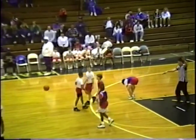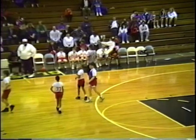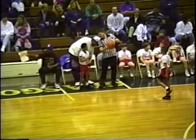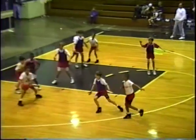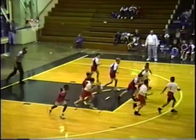Curd on the rebound, and he's fouled by number 10, reaching in, Parrish. That's a team 6 on the 76ers. Curd brings the ball across the time stripe, moves left, passes down low. Shot by number 43, Goodman's no good.